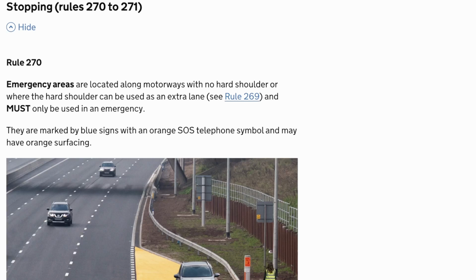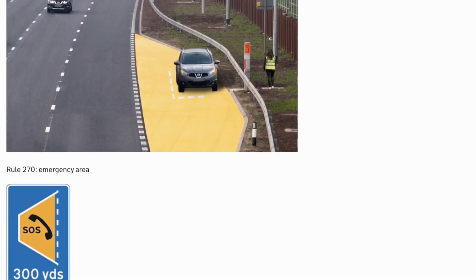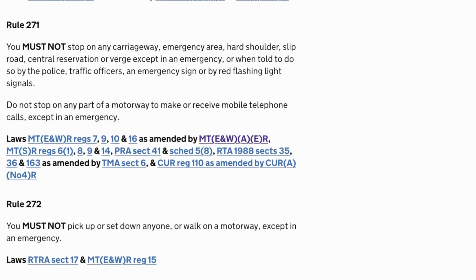Stopping, Rules 270 and 271. Rule 270. Emergency areas are located along motorways with no hard shoulder, or where the hard shoulder can be used as an extra lane, and must only be used in an emergency. They are marked by blue signs with an orange SOS telephone symbol and may have orange surfacing. Follow the requirements and advice in Rule 277 if your vehicle develops a problem on the motorway, and Rule 278 to rejoin the carriageway from an emergency area.